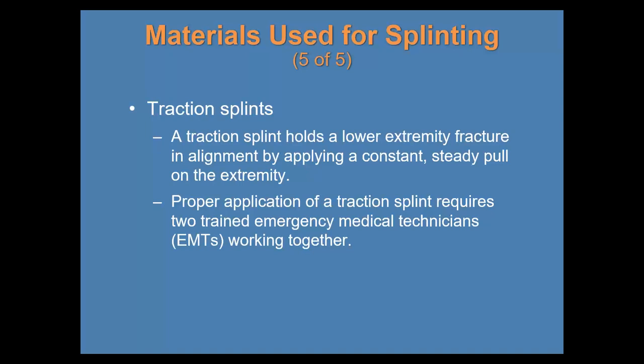Traction splints are, again, several different types out there as well. They've been around for a very long time. They are ultimately going to be for your lower extremity injuries, predominantly in the femur fracture area. That is one of the few times where we actually will pull traction on the bone, will actually move the bone back into a different position.